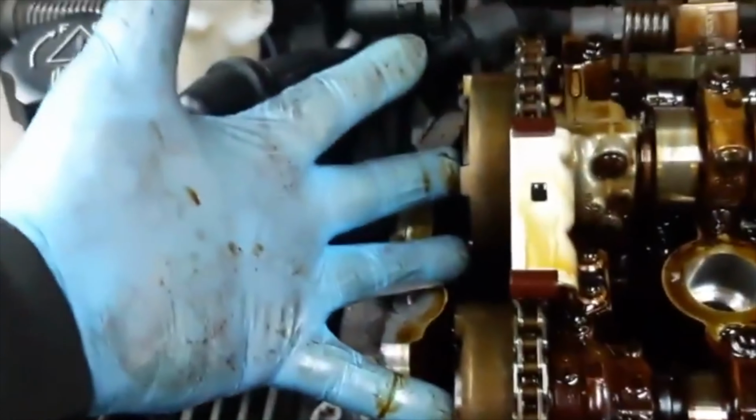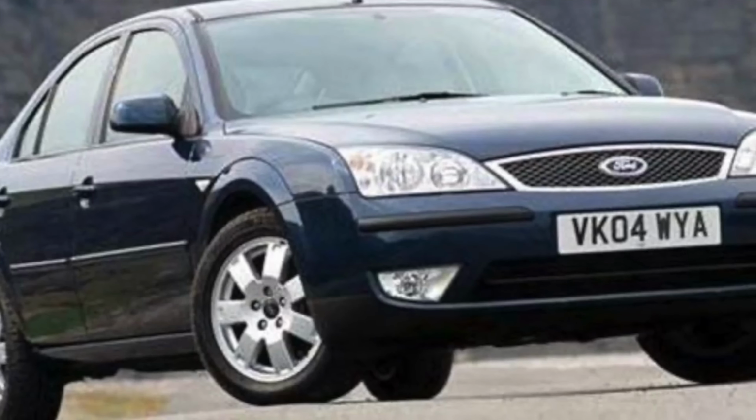expensive phase control system does not tolerate oil starvation, an oil pump with pressure control has a very low resource, often the electromagnetic clutch of the water pump drive fails here.